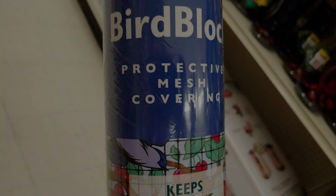We love having our own vineyard and growing our own grapes, but one thing we're not real crazy about is that the wasps and the birds end up getting most of our crop. So we've tried bird netting, but anybody who's used bird netting knows that it's a pain in the neck. But have I found a great product that I'm going to show you? Stay tuned.